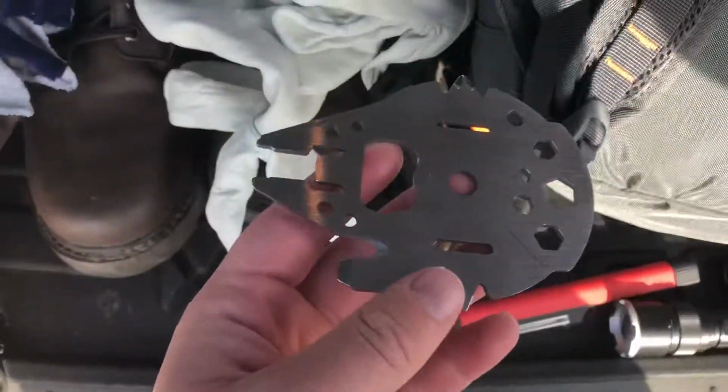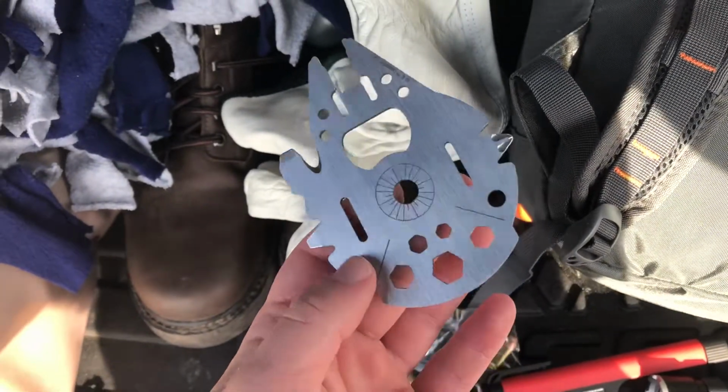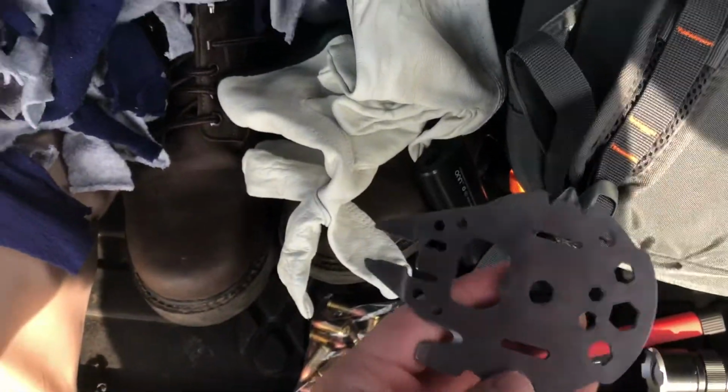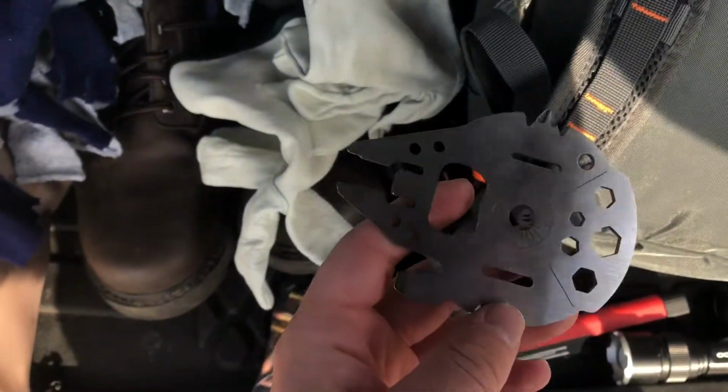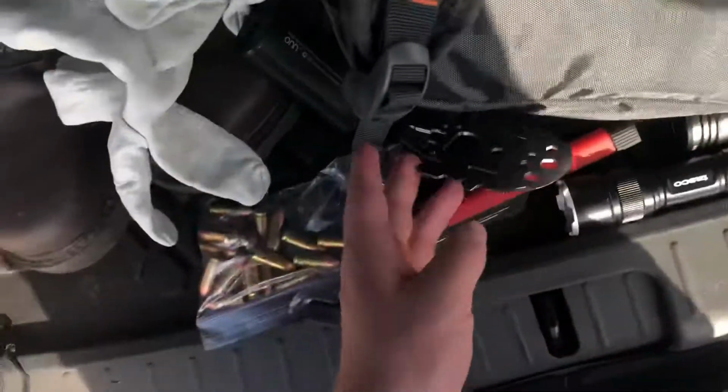Next, I have this little Millennium Falcon multi-tool thing. It's got different screwdrivers on it. You can use it as like a prying tool, bottle opener, lots of different things. It's pretty useful. Comes in handy every once in a while.